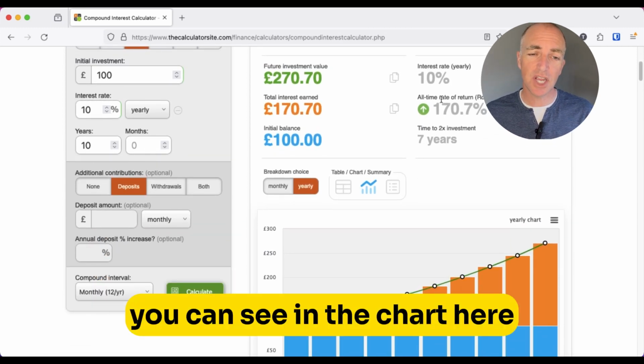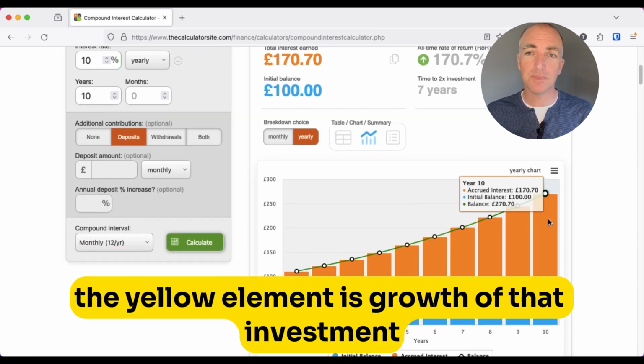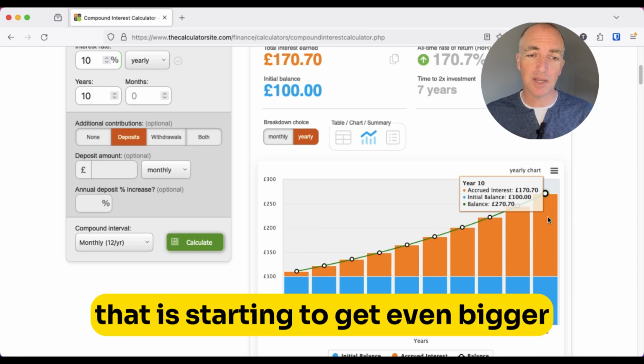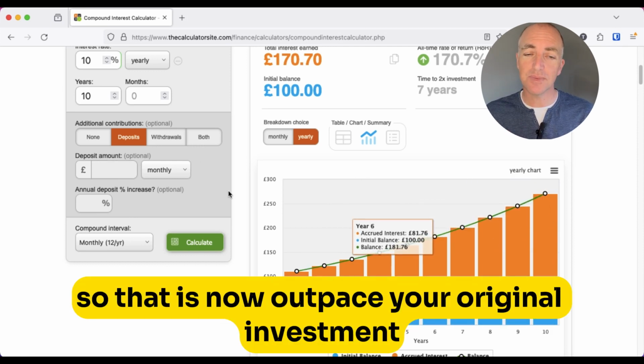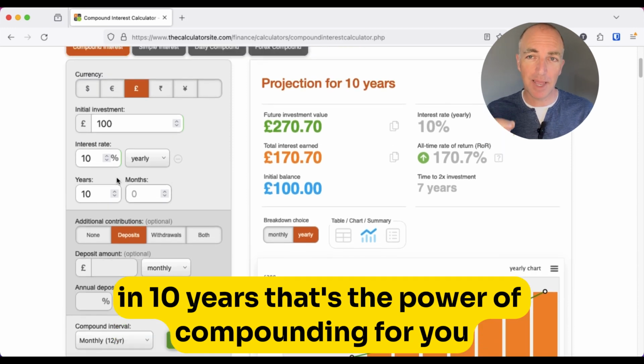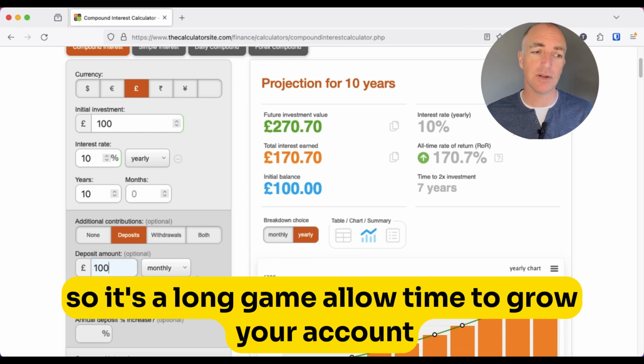You can see in the chart here, the yellow element is the growth of that investment. That is starting to get even bigger. So that has now outpaced your original investment in 10 years. That's the power of compounding for you. So it's a long game. Allow time to grow your account.